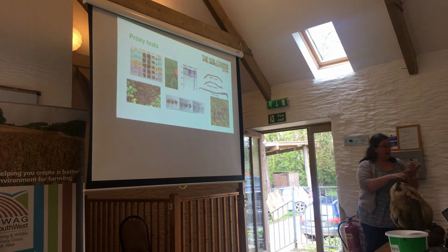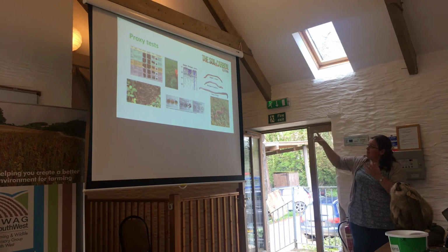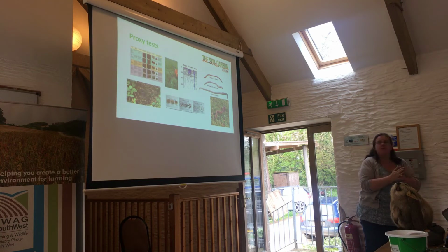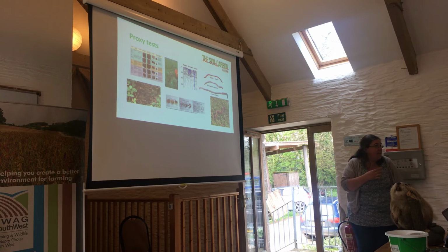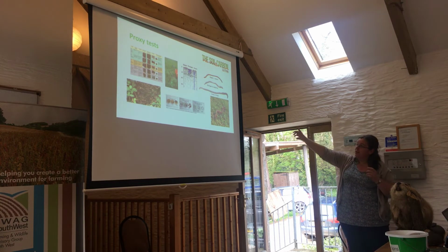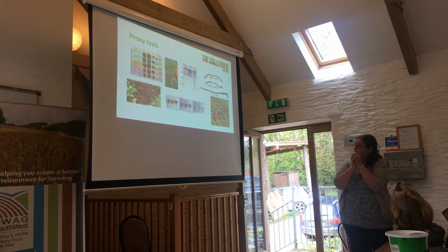Proxy tests that we're doing are soil structure, so how compacted it is and all those sort of things. We're looking at infiltration, so how much water the soil will hold. We're counting worms. It was also World Worm Week a couple of weeks ago, so we were out doing lots and lots of worm counts, looking at what was going on, not only in terms of numbers, but also what type of worm you had, so whether you had those deep burrowing worms that act like your cultivators and do all that sort of stuff.